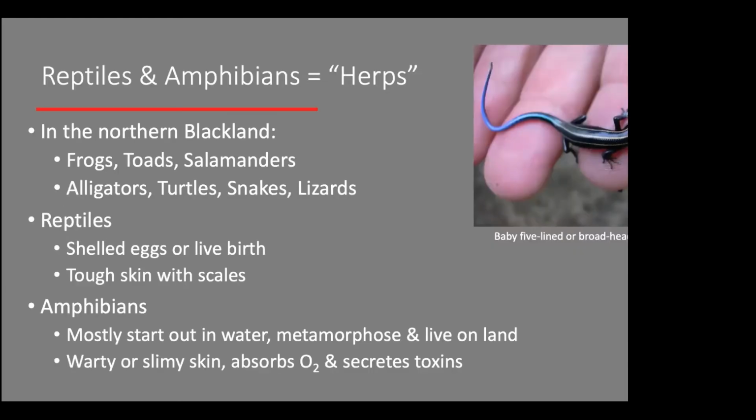So reptiles and amphibians are referred to as herps, short for herpetofauna. And in the northern Blackland, that means amphibians like frogs, toads, salamanders, and then reptiles, including alligators, turtles, snakes, and lizards. And the distinction between those are things like this.